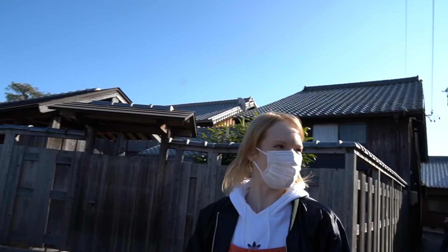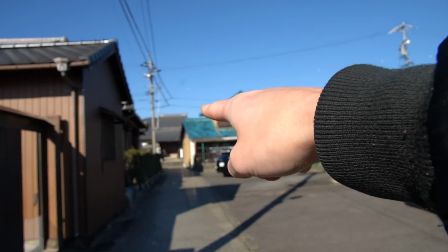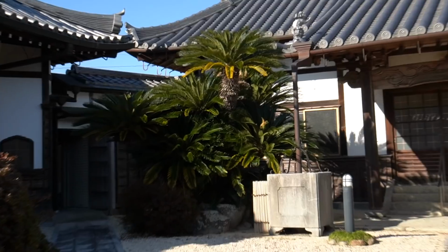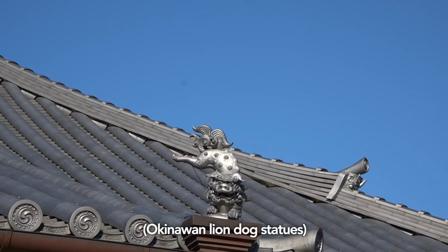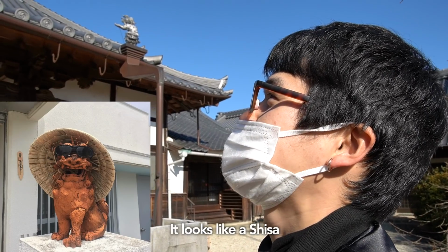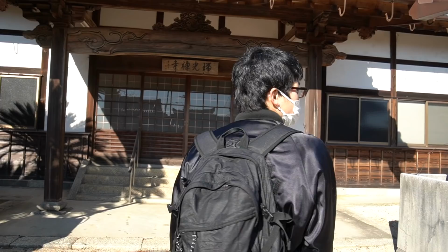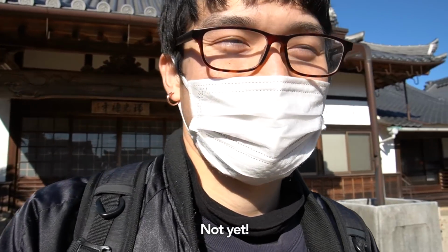I'd prefer to go to places like this. It's so weird, it's like going through someone's garden to end up in a different world. That's so bizarre, it looks almost tropical, doesn't it? With the palm tree. I feel like I could be in Okinawa or something. Yeah, it looks like Shisa, right? I wonder if it has any influence of it. No information about whether or not it's been influenced by Okinawa, but those palm trees, that blue sky, feels like a whole other world.